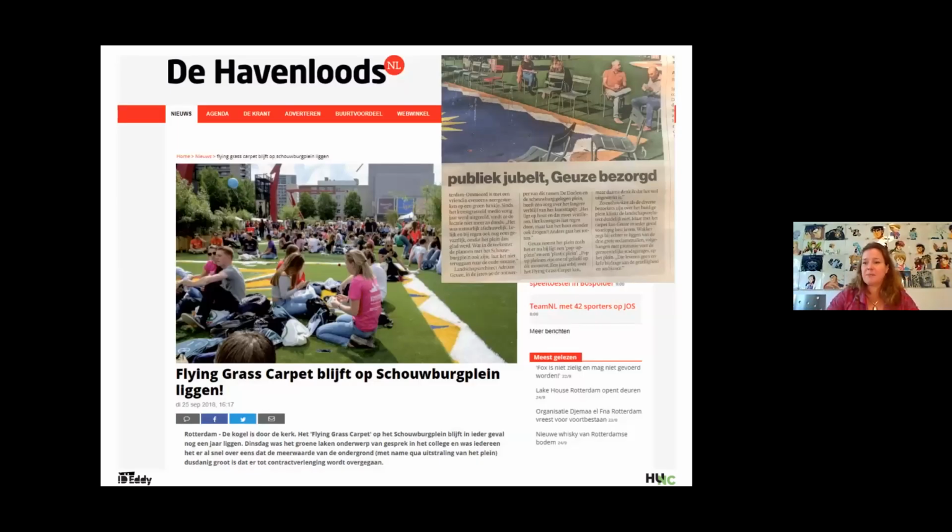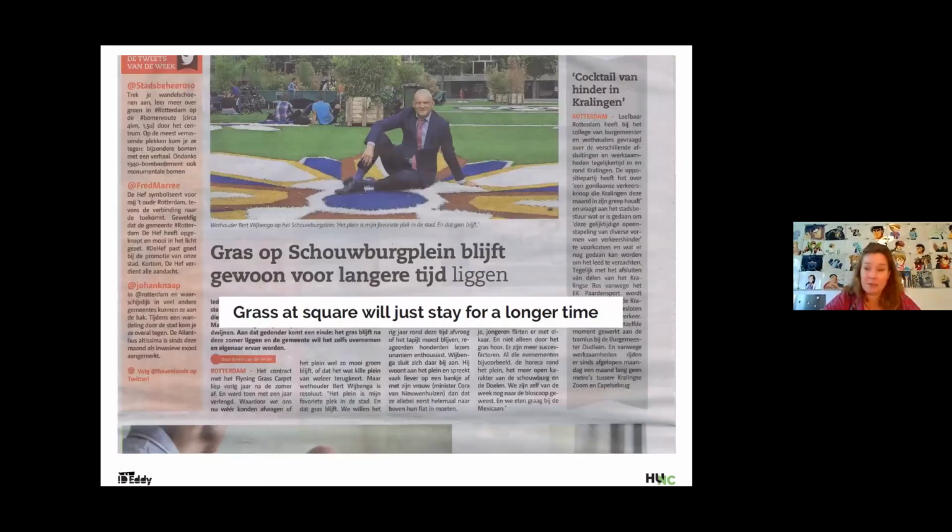Like I said, the carpet was meant to stay there for just 1 year, as a test if it could work also as a park. And the local press got wind of it, and they thought, we don't want the carpet to go. So they started a campaign by themselves, saying the carpet should stay. So we were invited by the municipality, and they asked, can the carpet stay? Of course. And within 2 weeks, there had been elections in between, so there was a new alderman, and the new alderman said, of course, the carpet will stay. It will stay as long as until we make a new design for the square.